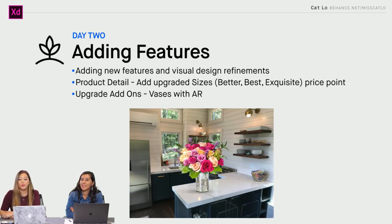So day two, this was yesterday. These are the features that we added onto our original design. We've made some visual refinements. We linked our artboards together and used the overlay. And we also added some upgrade sizes for the flowers. So basically upselling a more expensive arrangement. So better, best, exquisite in different price points.